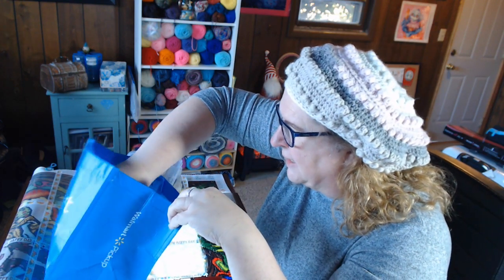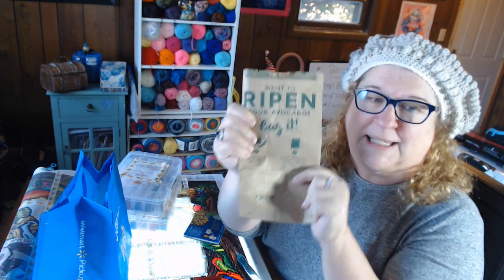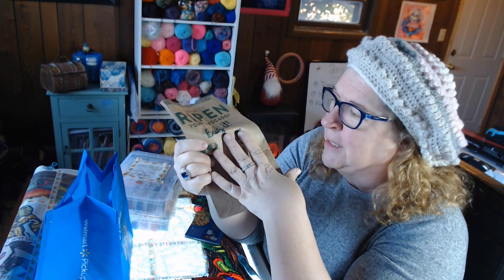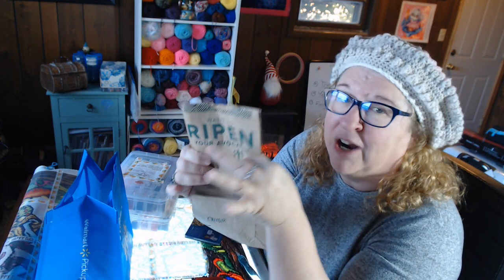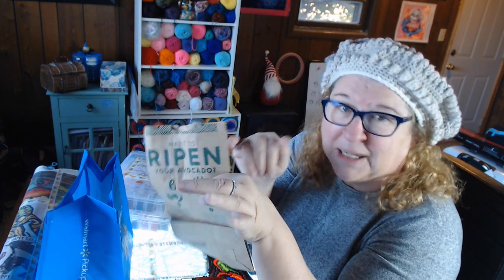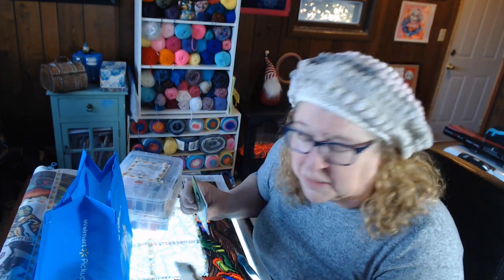And then you got here's this bag. They gave you this bag. So if you want to buy an avocado, you put it in the paper bag and it ripens. Now, I've known this for years about peaches. Whenever I go to the grocery store and buy peaches, I would ask for a small paper bag so that I could put the peaches in and they would ripen. So I guess it's the same thing for avocados. I don't eat avocados, so I wouldn't know.